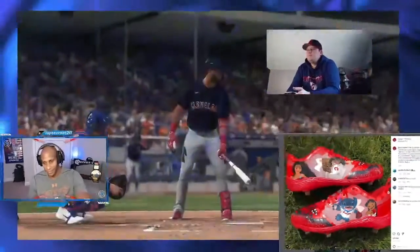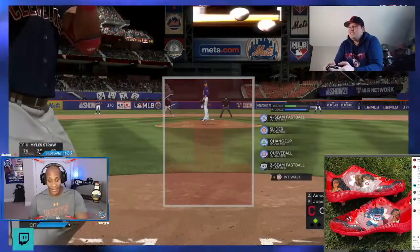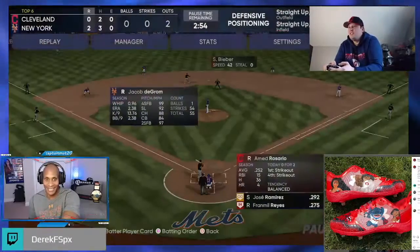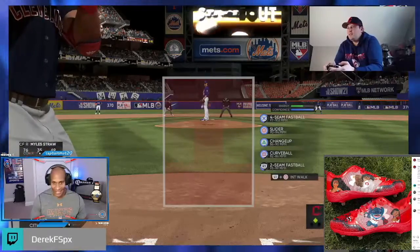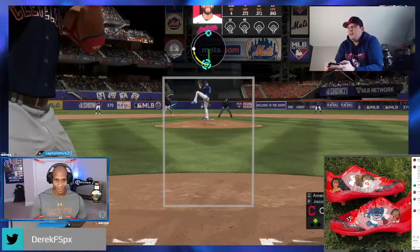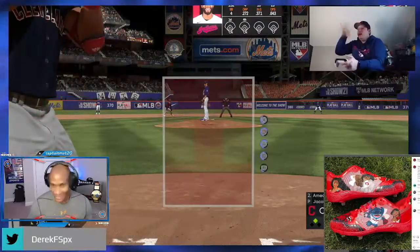Does yours have a glitch to it a little bit? My feed here? Yeah, the screen or anything like that? Oh, the game? No, I'm good. Okay, must be my internet or something. I just had a second there where it glitched.